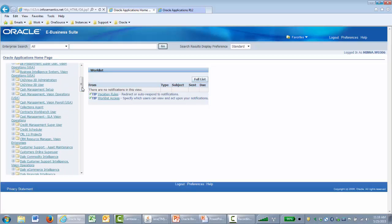Now let me go back to Cache Management, Fission Operations. This tells me two things. One is I am doing cache management functionalities. The other thing it's telling me is I am logged into a company called Fission Operations. What is that? Fission Operations in Oracle terms is an operating unit. It is basically a company, a transactional unit for you to enter transactions, and an operating unit will eventually roll up to a set of books or a ledger in R12 terms.